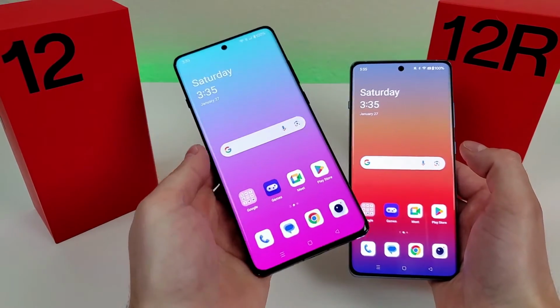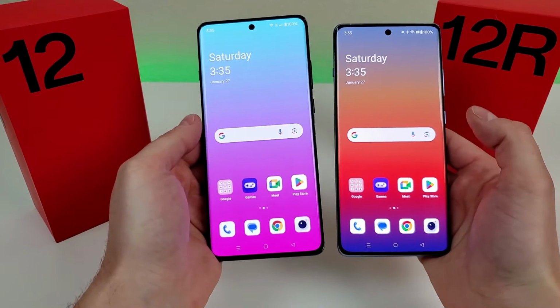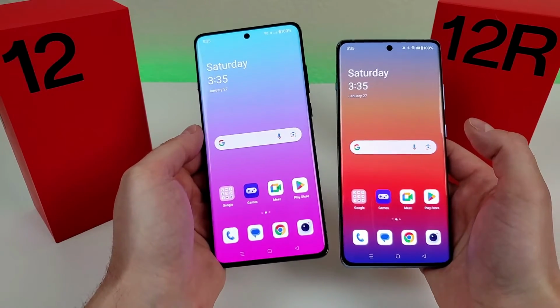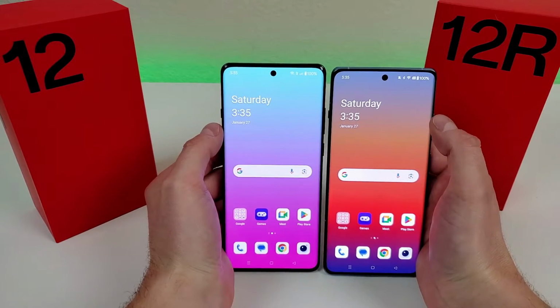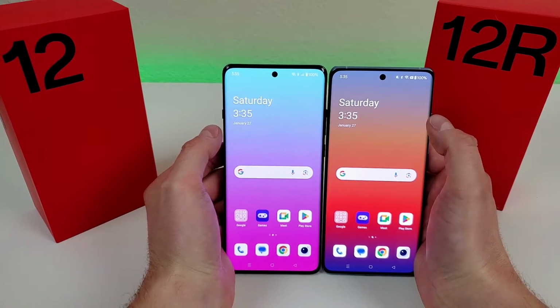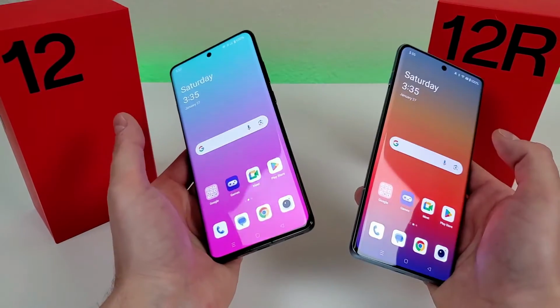Now with the OnePlus 12, we're getting a 6.82-inch display compared to a slightly smaller 6.78-inch display with the 12R. And you can see side by side here, the phones are actually pretty similar in size, almost exactly the same size, but really that display difference is not much.